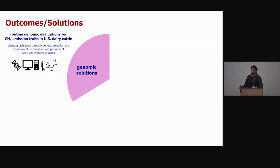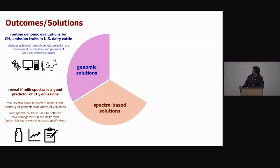The dairy cow today produces more than twice as much milk as a cow 60 years ago, and 60% of that change is due to genetic selection. In fact, genetic selection is a very powerful tool to achieving lasting gains in dairy cattle performance, and contrary to changes that can be achieved through changes in nutrition, management, or cow comfort, the changes that we can achieve through genetic selection are cumulative, permanent, and incremental, what makes genetic selection a very powerful tool to mitigate methane emissions from dairy cattle.